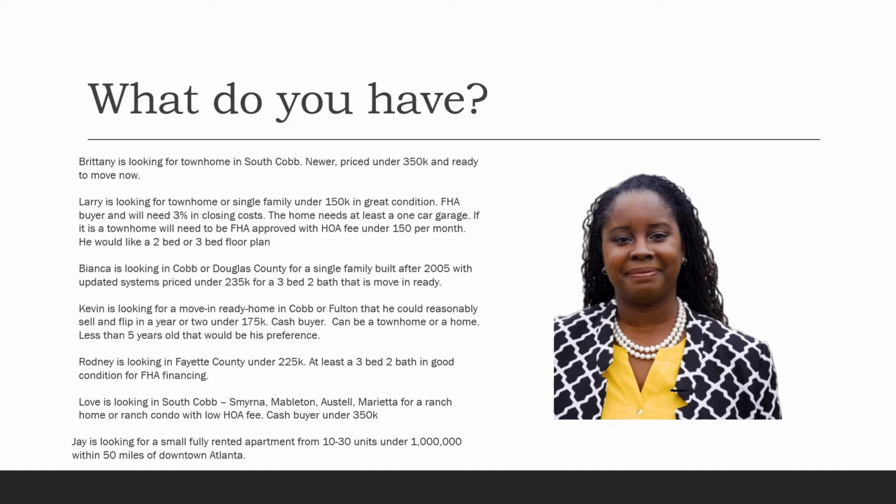Love is looking for a ranch condo or a home with a ranch floor plan in an HOA. Age is not too much of a factor, but it will need to be updated if it is an older home. And by older, I mean really no older than, say, 1990, 1995. Her preference, of course, would be something newer. This is going to be a forever home. She will be a cash buyer, and she's looking to be under $350,000.